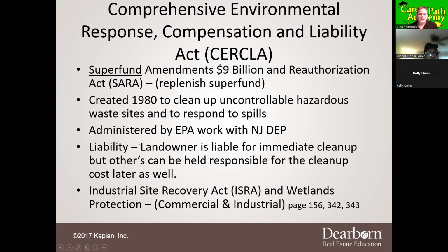Now, liability is held on the landowner. If you just bought a property and you find out it's contaminated, guess what? You bought into a problem. You're now responsible for it. Why? Because it's your property. It doesn't matter that you didn't cause the problem.